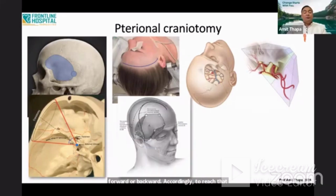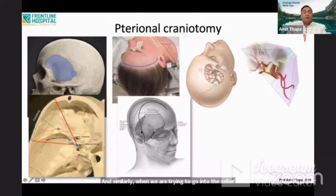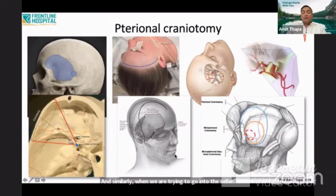Whenever we want to go much more posteriorly or towards the middle cranial fossa, we want to come much more from the front and expose it much more, so frontozygomatic approaches. And similarly, when we are trying to go into the sella, to the cavernous sinus and other approaches, then we go from the middle fossa approaches. And nowadays, people are becoming much more focused in the minimally invasive surgery era.